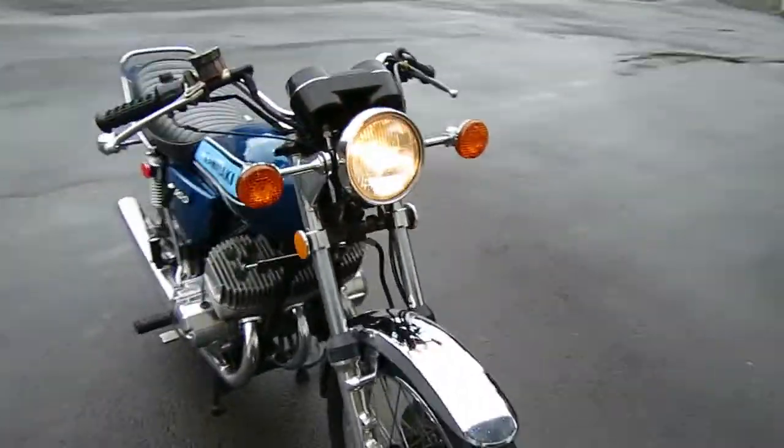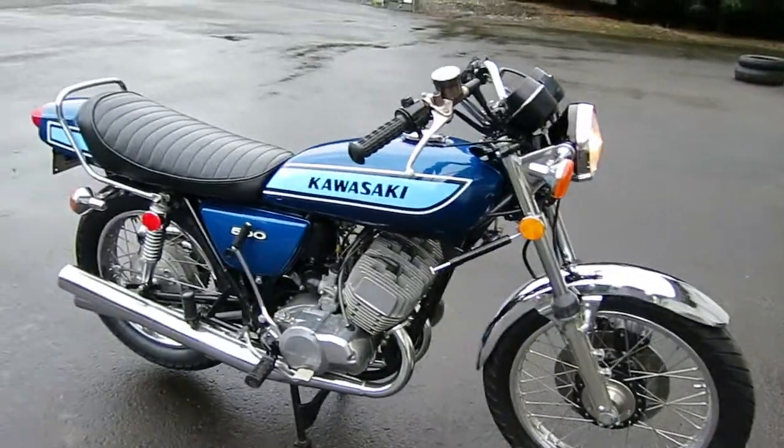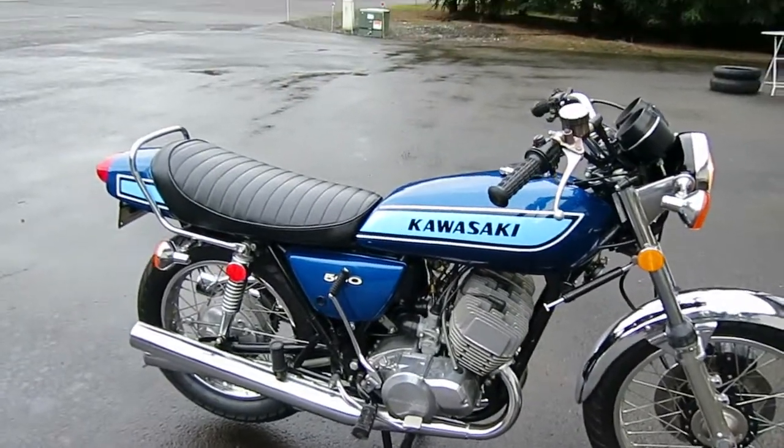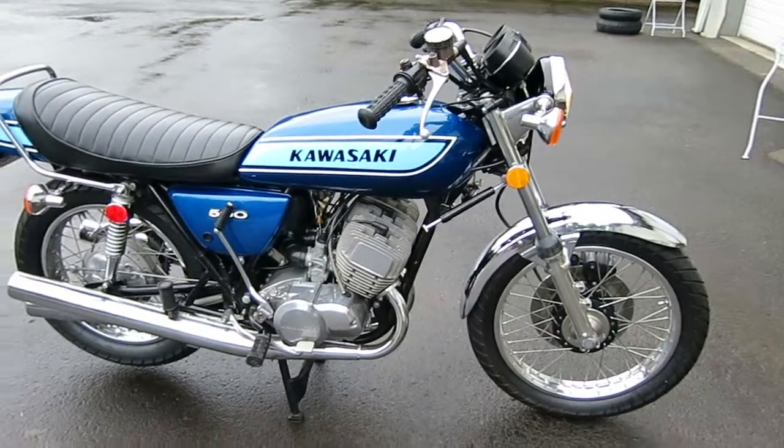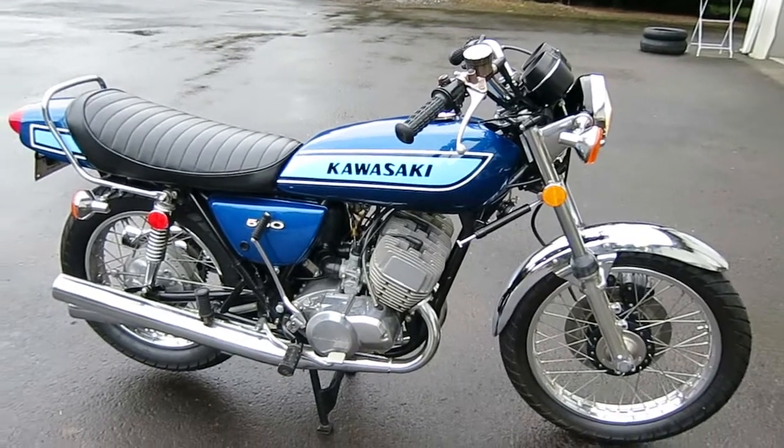So now I will take as many pictures as I can and post them with the bike back in my shop before it starts raining again, but obviously I'm not going to start this inside my shop. So happy bidding.